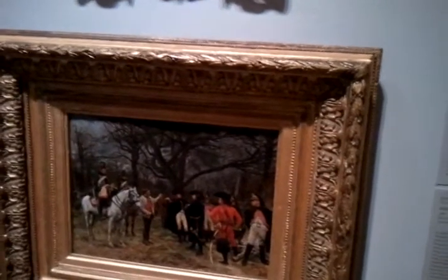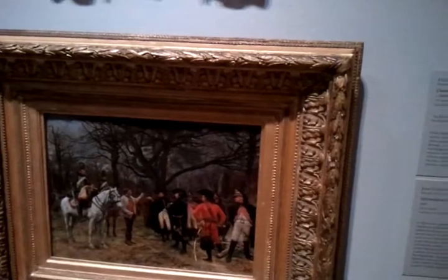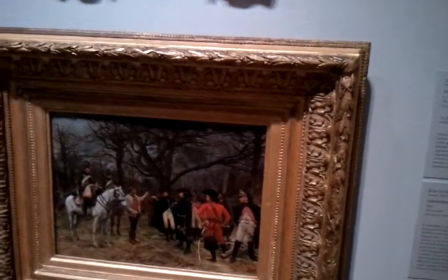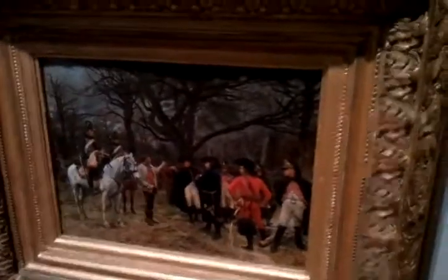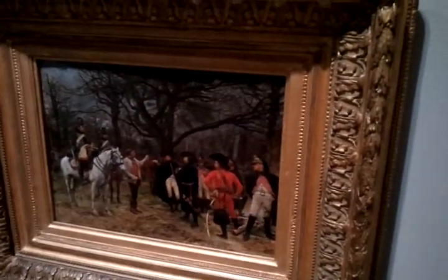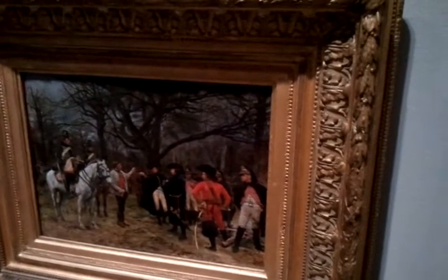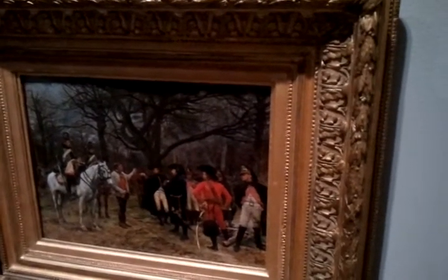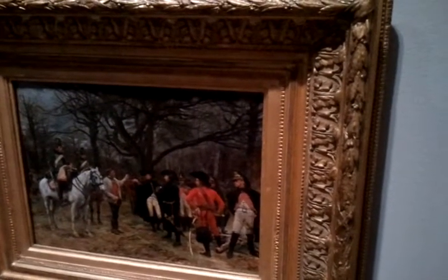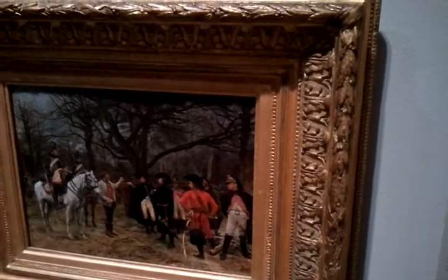Jean-Louis Ernest Meissonier, Information, General Desaix and the Peasant, 1867. What's going on here? That probably has something to do with Napoleon. Information: a peasant gives critical information to a Napoleonic military leader, General Desaix. The highly detailed rendering of the winter landscape and the uniform is an attempt at a kind of historical novel.